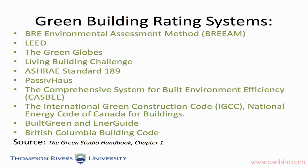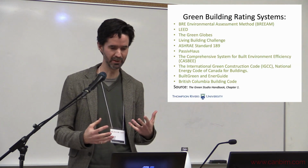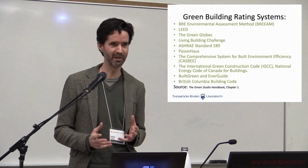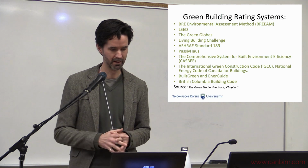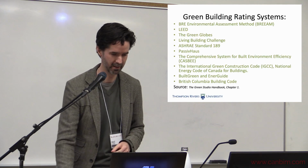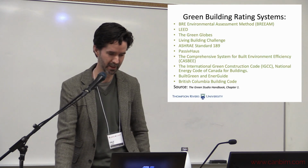The goal of those, generally, I would assume, the philosophy is to progressively get greener, right? The green building systems emerged because we had green buildings, but people were making all kinds of claims about how green they were, and there wasn't really any way to measure the greenness of a project. So as these rating systems have evolved, they've become greener and greener. And so the one that I'm going to talk about today, the Living Building Challenge, claims to be the most stringent green building rating system out there.